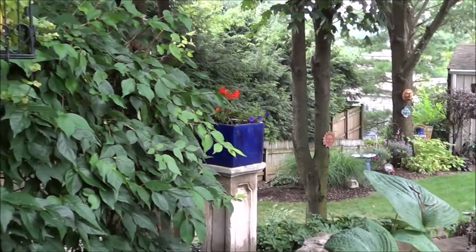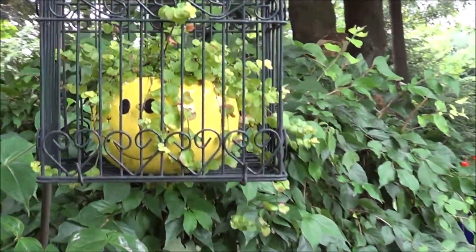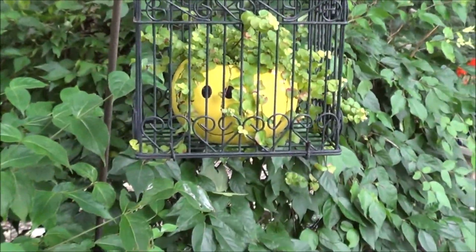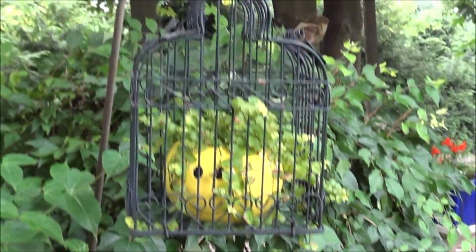The things my wife and I like to do is add a little whimsy and humor to the yard. Right here is a smiley face growing creeping Jenny inside of a bird cage.